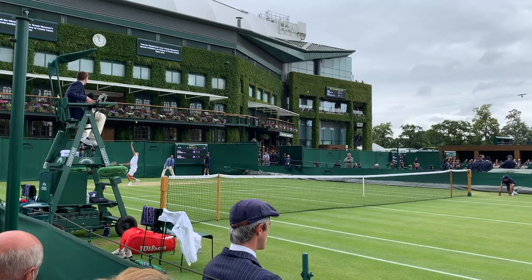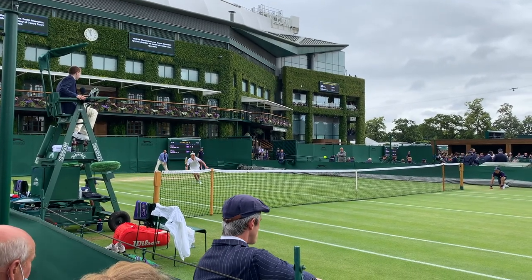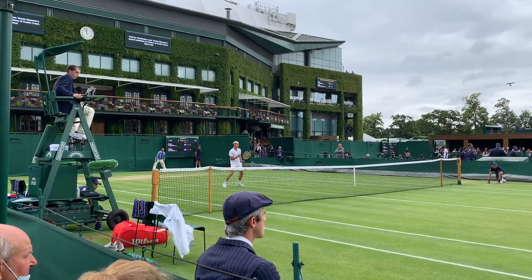Wimbledon is synonymous with tennis, and if you can get tickets to the annual tennis championships here, you'll have a great time.